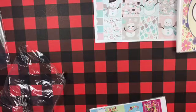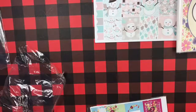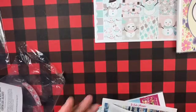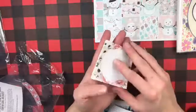And then I ordered Blooming Love planner stickers for Valentine's. And then I also ordered, let me open this. This one came, I got a sticker pack.